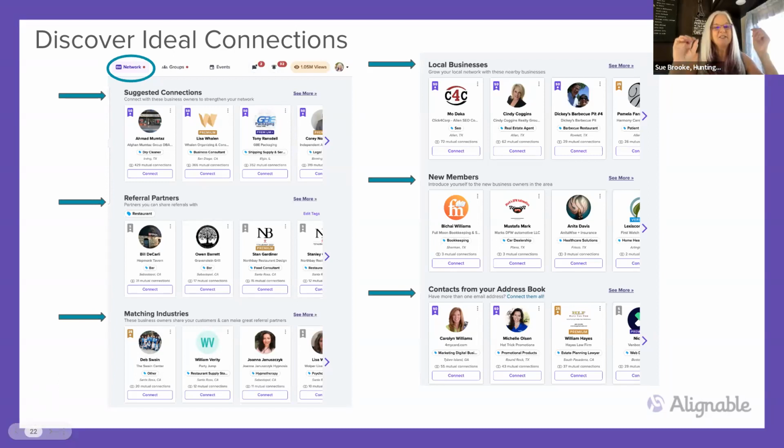So once you fill out your profile and you have identified and told Alignable using those little tags who your ideal customer and referral partners are, you can go up to the top on your home feed, click Network. A page is going to come up with sorted out the different groups and types of people that you can actually connect with. I'll give you an example, like referral partners. That one's a good one, obviously. So go in there and it'll give you all the referral partners that Alignable found to match you up with.